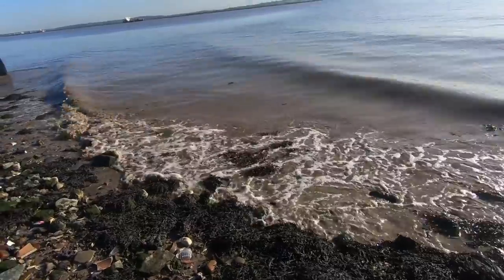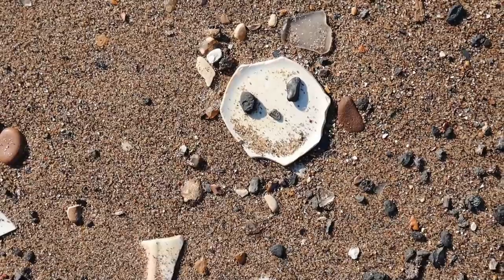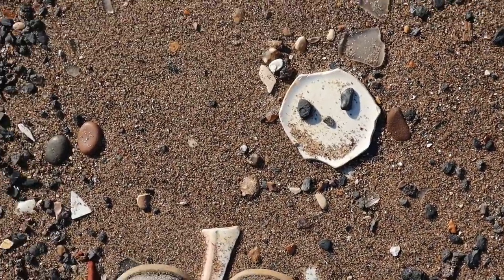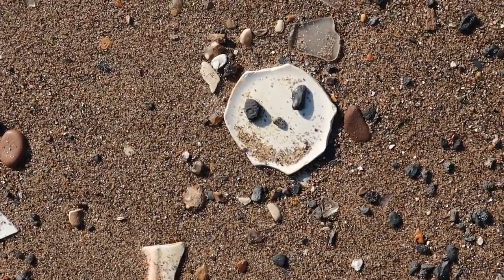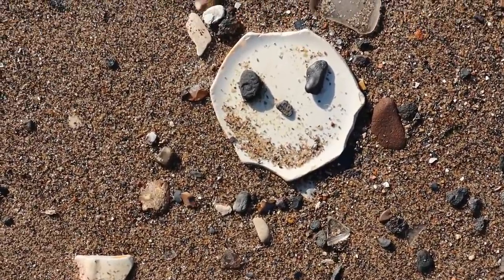Wow. I've just spotted this completely... well, I assume it's natural. Someone may have done it, but the sand's pretty difficult to do. But look, he's so happy.